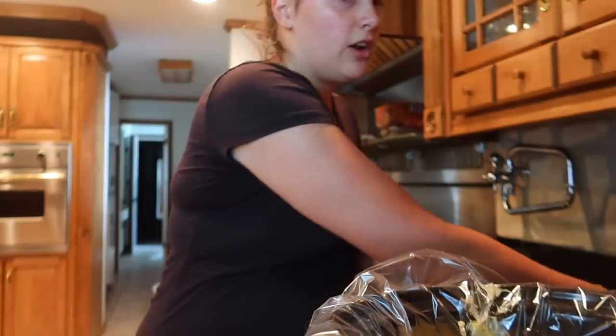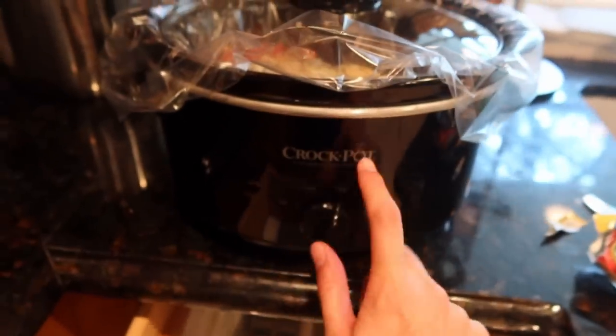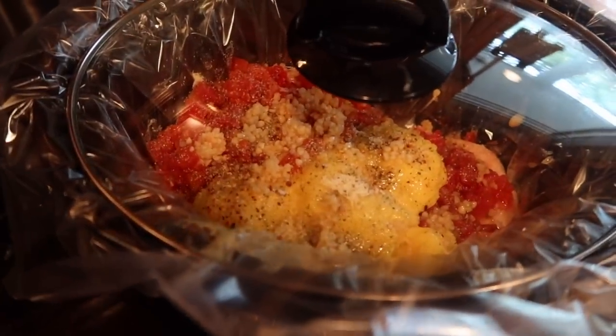All right. Now I'm gonna let this cook on high for 4 hours. I will show y'all what it looks like. All right, here we go. It looks delicious, smells delicious. We're gonna let this cook on high for 4 hours. It may get done quicker, but that's what we're gonna start with. I will let y'all know what it looks like when it's done.